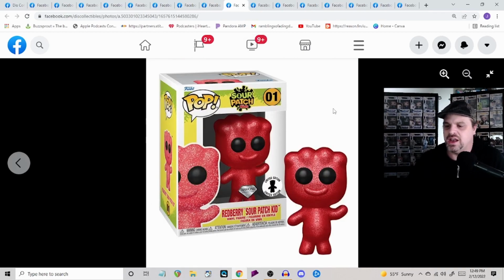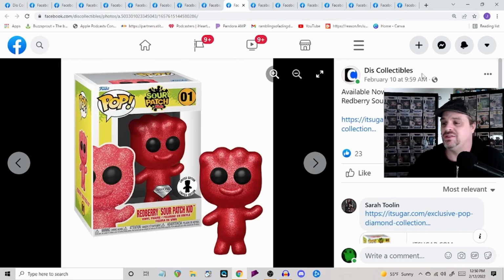Next up, we got Red Berry Sour Patch Kid Diamond Limited Edition. This is a glam shot. I couldn't find a decent shot of this live product, so we're going off that. If it's how Diamond can be with the red, it's going to look awesome. But we'll see. This is limited edition. I don't know the limited edition number. Maybe they got some more info.